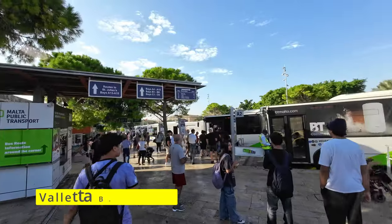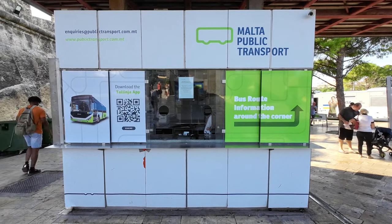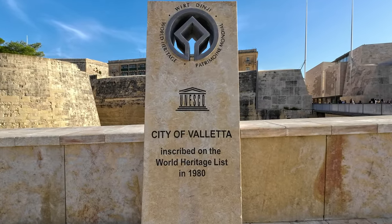I'm here at the main Valletta bus terminal now, as you can see just behind me, and it connects all the services from all around the island into the city centre itself. And chances are that if you are visiting Valletta, this will be where you'll be getting off. And the great thing is it's at the very start of the city's entrance and main gate.